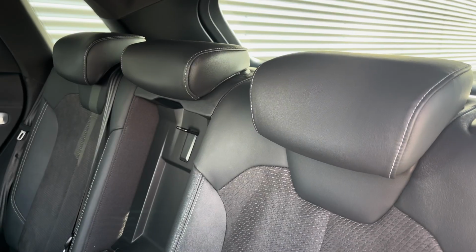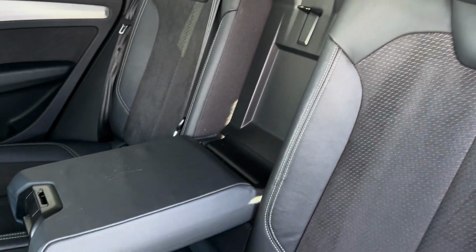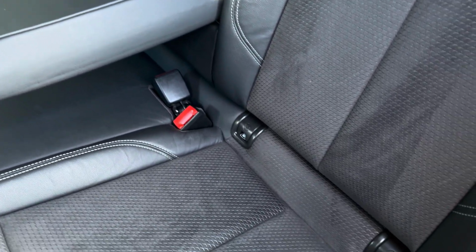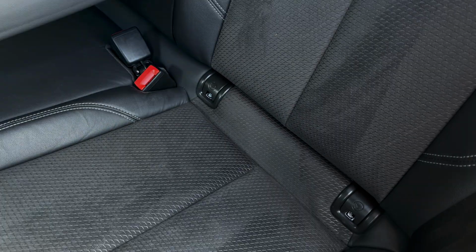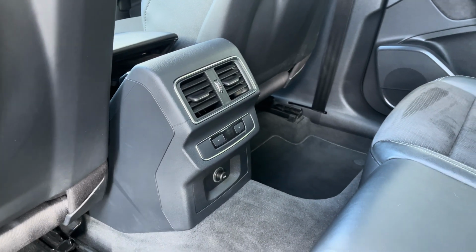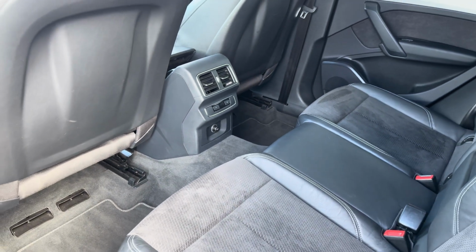To the rear, you have the stylish leather and cloth upholstery, a centre armrest for those longer journeys, and the ISOFIX anchor point to easily install your child's car seat. To the rear, the passengers have control over the climate control system and a 12 volt for charging, with plenty of head and leg space.